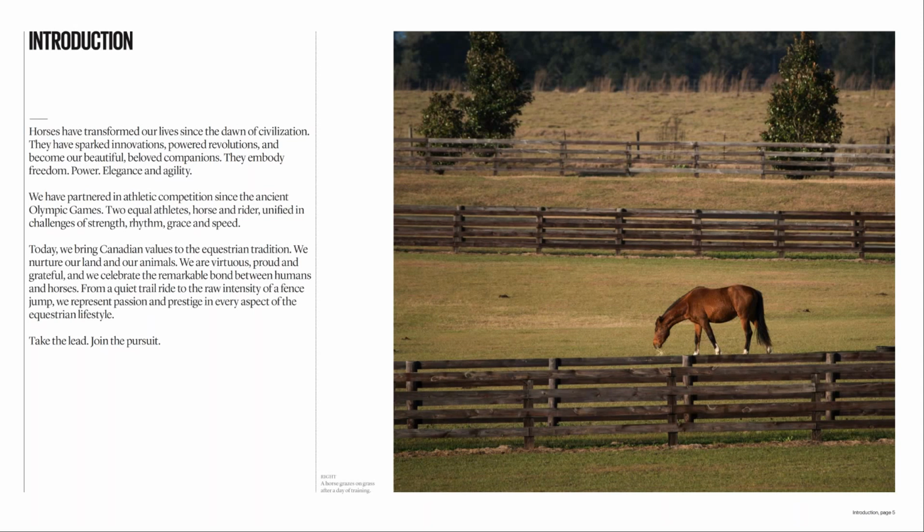Today we bring Canadian values to the equestrian tradition. We nurture our land and our animals. We are virtuous, proud, and grateful, and we celebrate the remarkable bond between humans and horses. From a quiet trail ride to the raw intensity of a fence jump, we represent passion and prestige in every aspect of the equestrian lifestyle. Take the lead, join the pursuit.